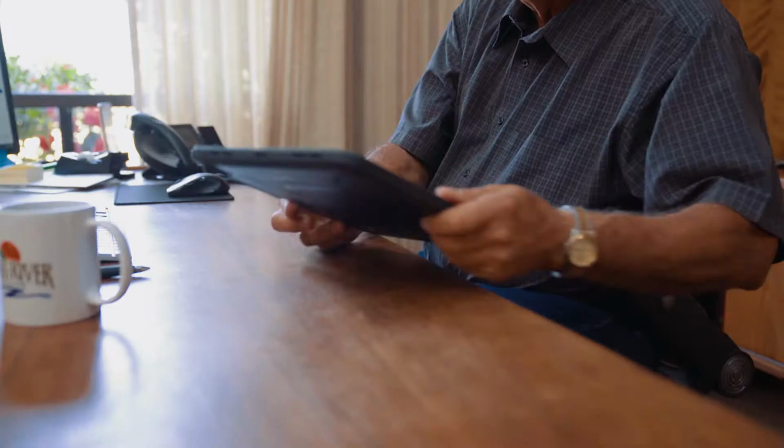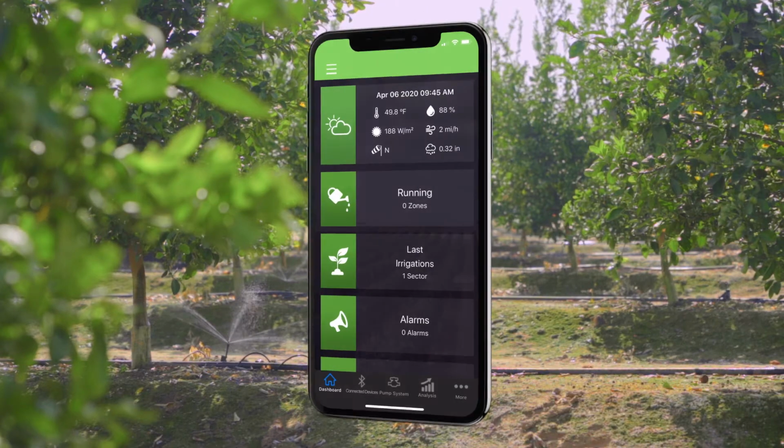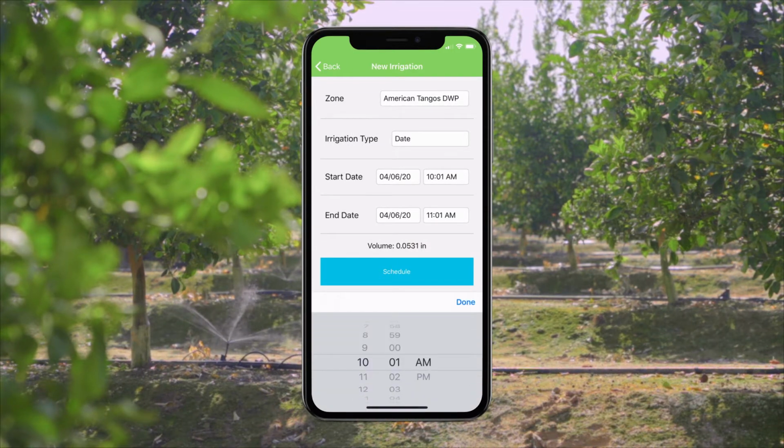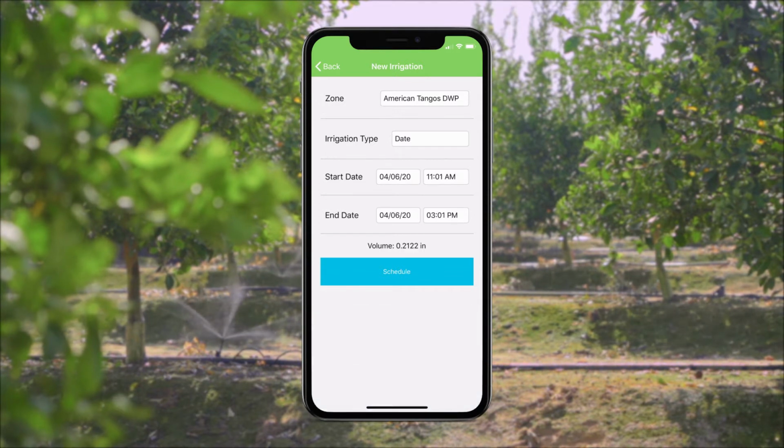The Wisecon app allows me to set my irrigation schedules weeks ahead of time, and if ever I want to change it, it's very easy to change. You do it all on the telephone, or you can do it on an iPad.